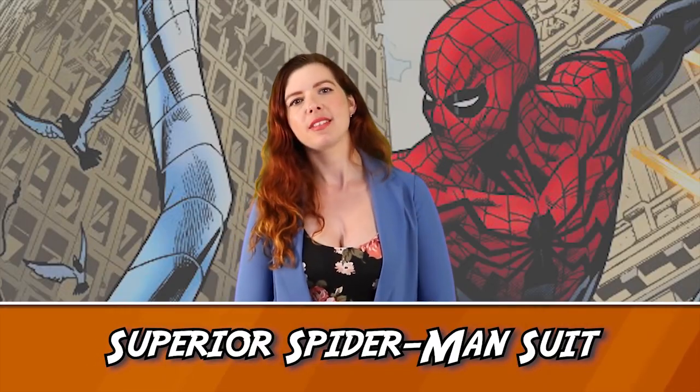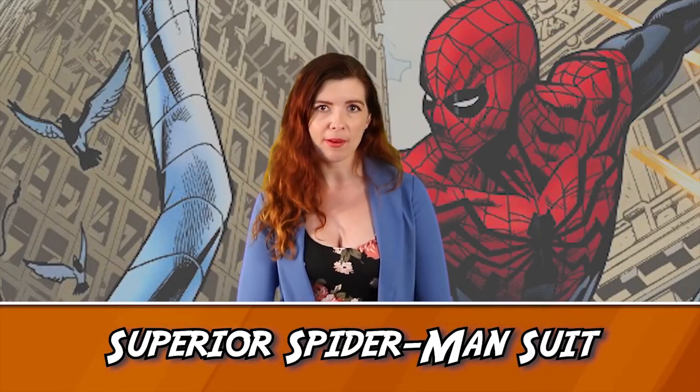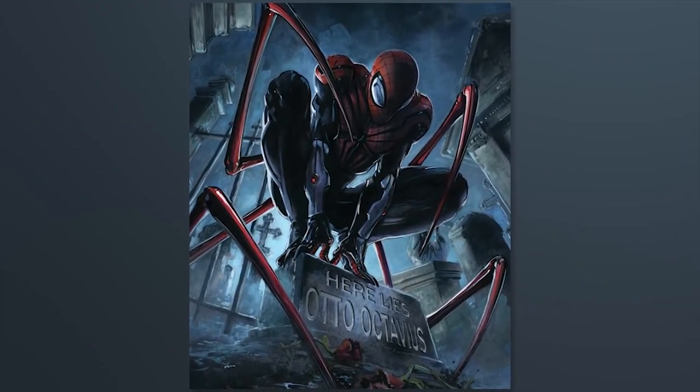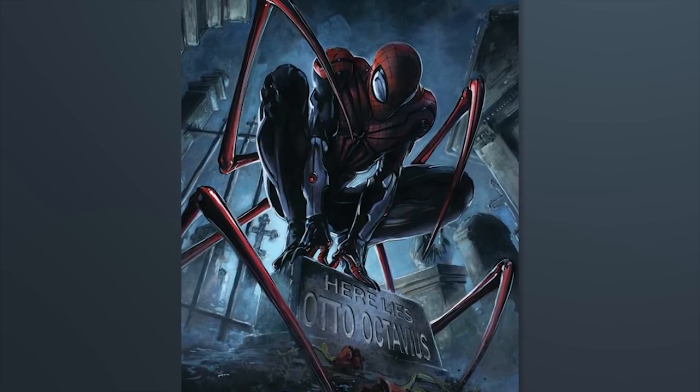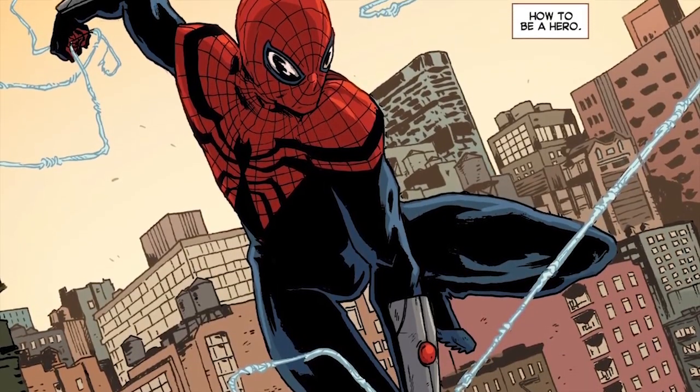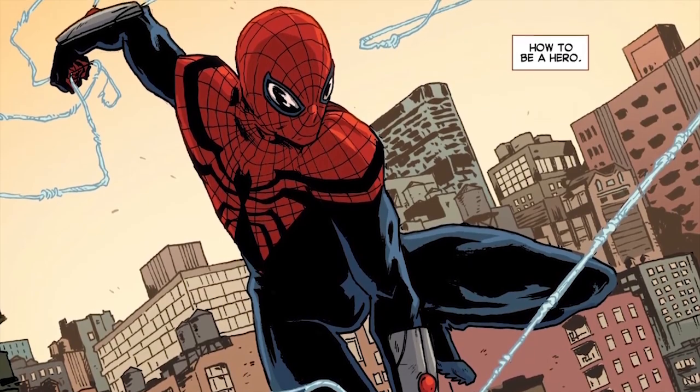Number 5. Superior Spider-Man Suit. This is the suit that belonged to Otto Octavius when he took up the mantle of Spider-Man, following his body swap with Peter, or at least one of his suits, because he kind of updated it a few times. Originally, Otto was just going to steal Peter's body to use for his own means, as his old body was failing him. But Peter convinced Otto to carry on his work as a hero, and Octavius set out to be an even better Spider-Man as Superior Spider-Man.